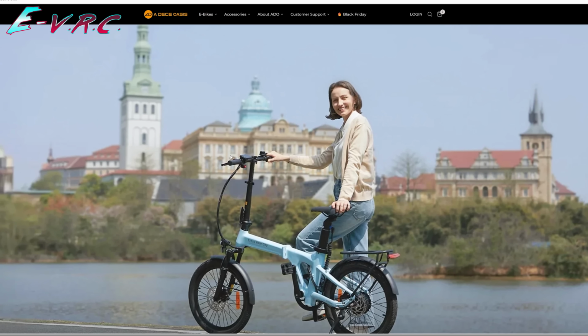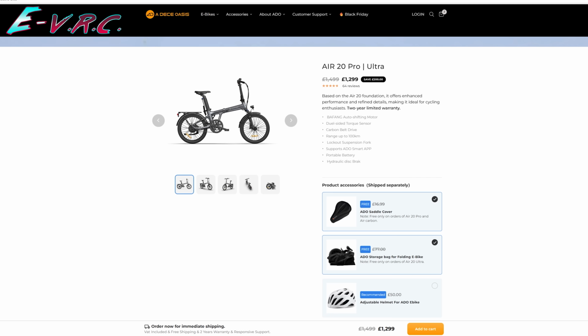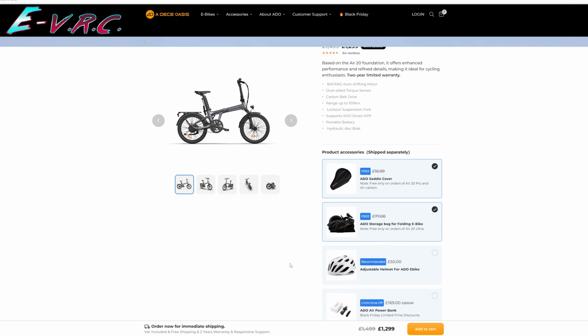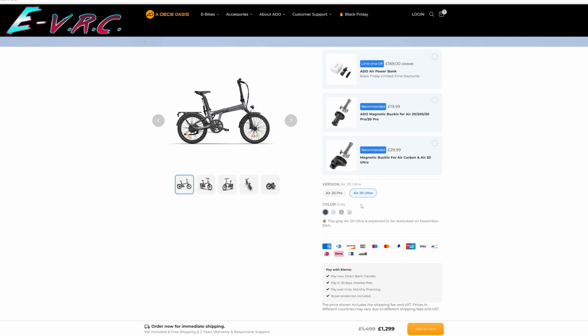Also, Addo's website is really confusing. So when you go on there, it actually has the Pro and the Ultra on the same page. The Pro is basically the 2-geared version of the Ultra. It's still good, but it's not quite as good, and it's about £200 less or £300 less or something like that. So make sure you've clicked on the right one, and don't think that the Ultra is £1,299. It's not. It's a bit more expensive than that. But it's a fantastic bike.